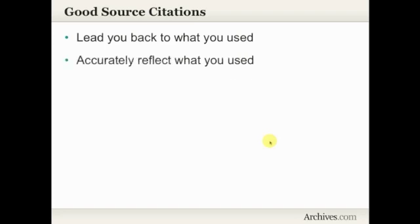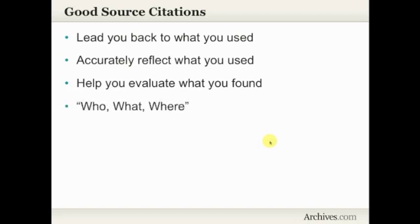So good source citations lead you back to exactly what you used. They will accurately reflect what you used. And they will help you evaluate what you found. Think of a good source citation as being the who, what, and where of the data that you found. Where did you find that fact? A good source citation will answer the who, the what, and the where of that data.